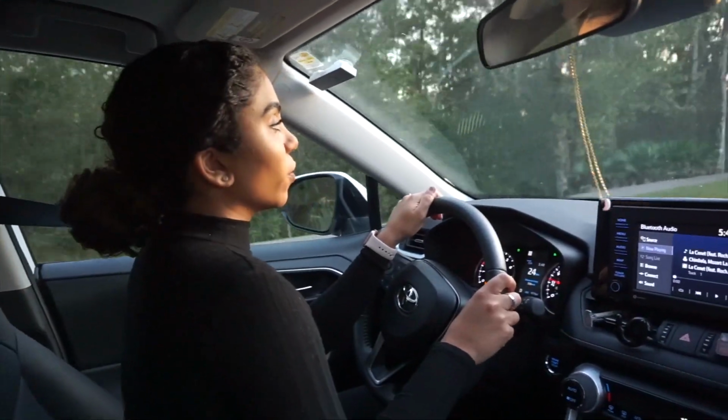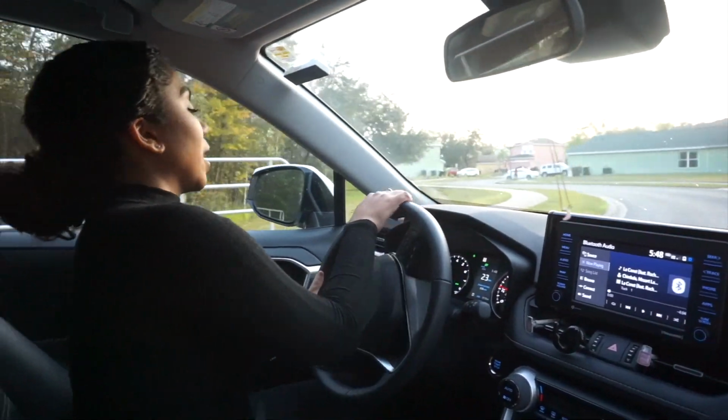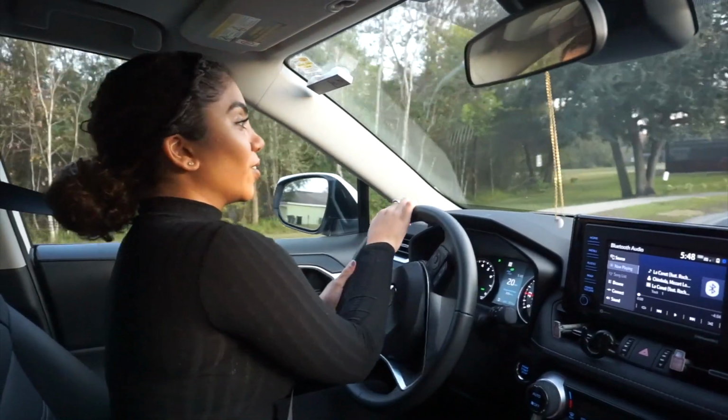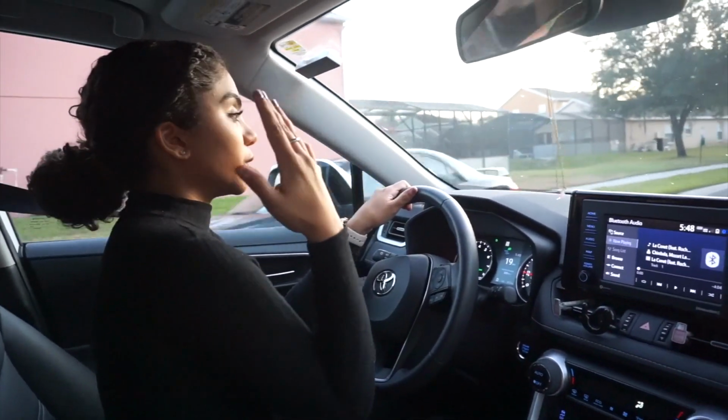I'll show you guys on Ronald Reagan the fact that I don't like the cabin noise in this car. It's so loud. Like, literally, it's like a race car. When I'm on the highway, I can just hear the wind a lot.